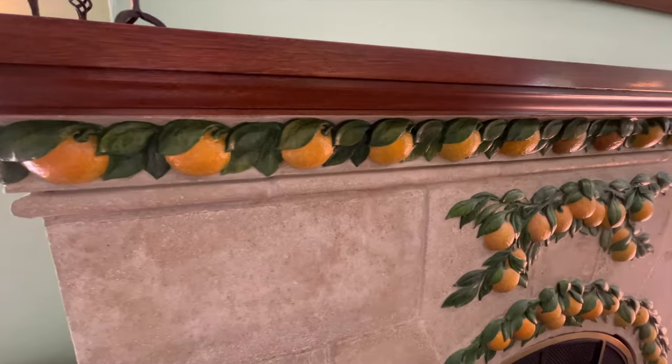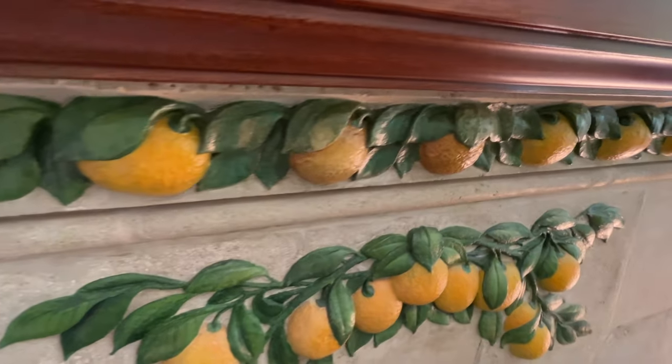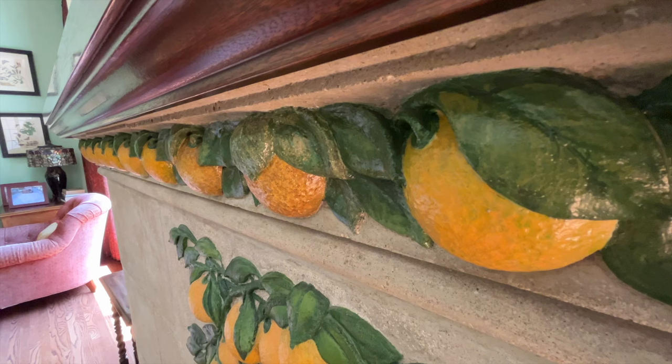And they got down to the original paint. And then after that was all done and removed, they brought in a professional faux painter that painted the citrus back to the way it was. But there are 2 pieces of citrus and a couple of leaves that we left as they uncovered it, and we never faux painted it.